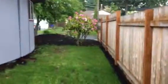And then there's a fence here on the side, and then that's the front yard. I really like this house. I think it's pretty cool.